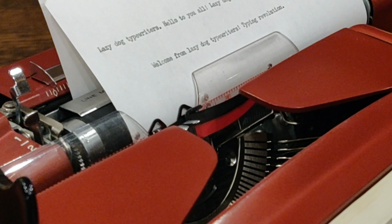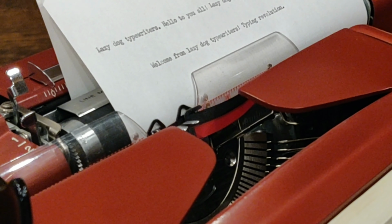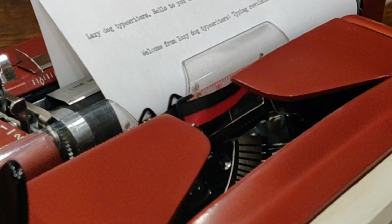Alright, let's check the alignment by typing a series of capital letters and lowercase letters. What's the first letter we're going to type, Katie? Capital. And what's the next letter, Kevin? Lowercase. Here we go.